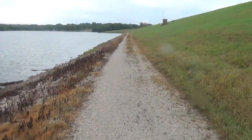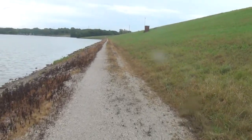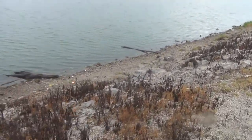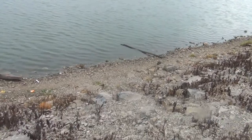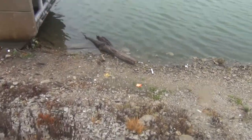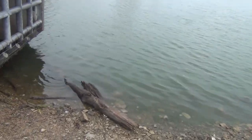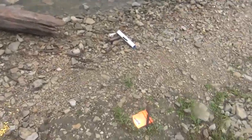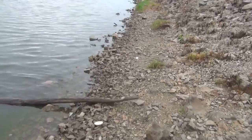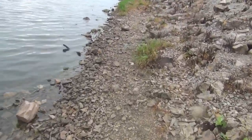Now this is Cunningham Lake Dam Site 11. Let's see how many chicken liver containers we can find. I'm gonna walk down here. Hopefully I won't stumble too much as I come down here. All right. Okay, let's see. So far, things seem pretty clean.